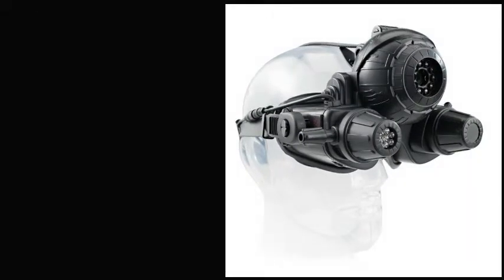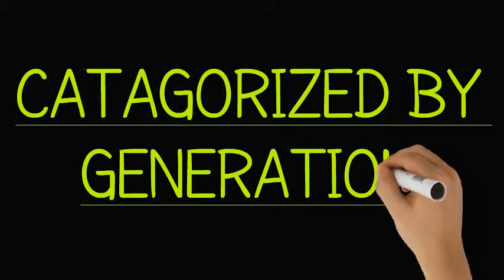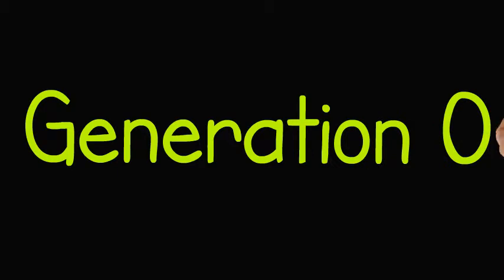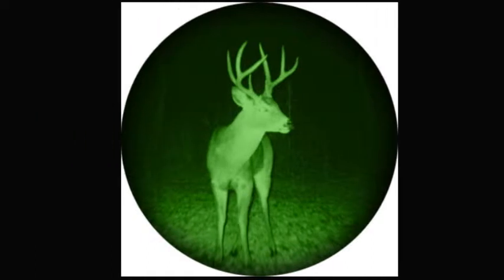Night vision devices have been around for more than 40 years, and they've gone through numerous improvements. They're categorized by generation. Each substantial change in NVD technology establishes a new generation. Let's go back in time and look at the various generations of this effective device. Generation 0 was when the original night vision system was created by the United States Army and used in World War II and the Korean War. These NVDs use active infrared light.